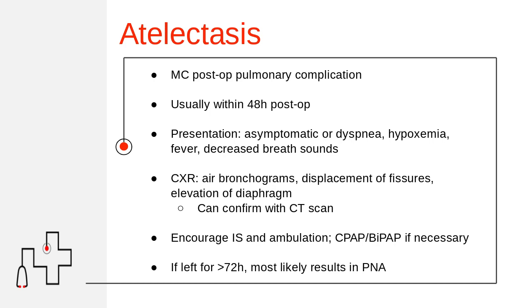Most of them are asymptomatic though. They might have a little bit of hypoxia, so they're on oxygen, or they might be a little bit dyspneic. There are times that they can have fevers. They're not going to be your big fevers, though. It could be low grade, typically. And then almost always their exams are going to have decreased breath sounds on whichever side they are on. From a chest x-ray side of things, you're going to see air bronchograms, elevation of the diaphragm.